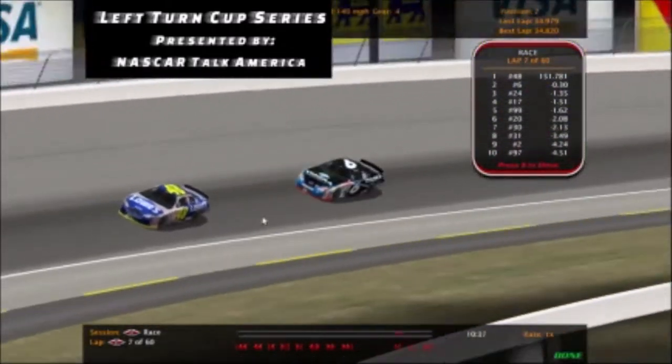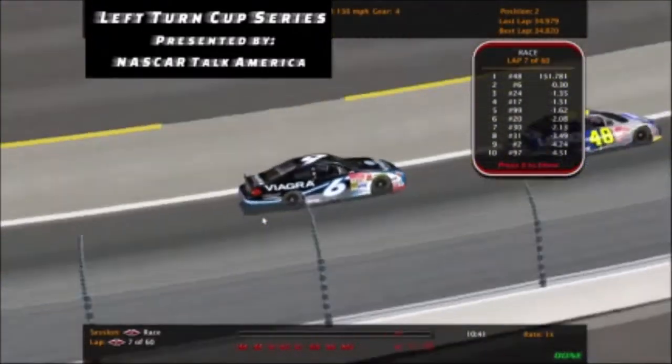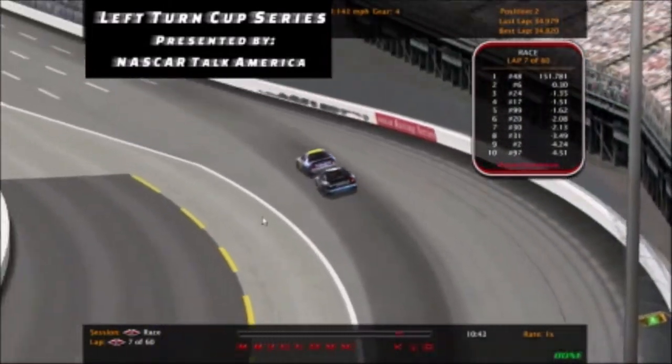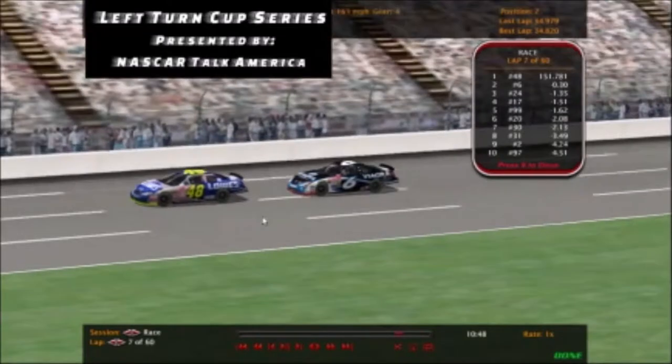I'd also like to point out, a lot of people have been asking a lot of questions. Like I said earlier, I'm new to this game. I'll explain that later. We've got Mark Martin right on the bumper here, looking to get a pass on the 48.